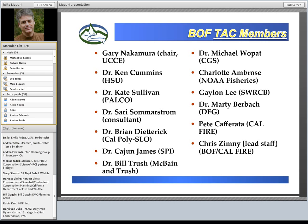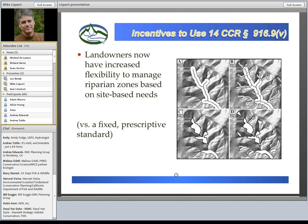The members of the VTAC included a lot of folks from various agencies throughout the state, as well as a few consultants and other members of the timber community. The dialogue that went on with the TAC was pretty intensive. There was a whole number of key questions, something like 50-some key questions, I think, that we ended up working through with all the literature that we reviewed.